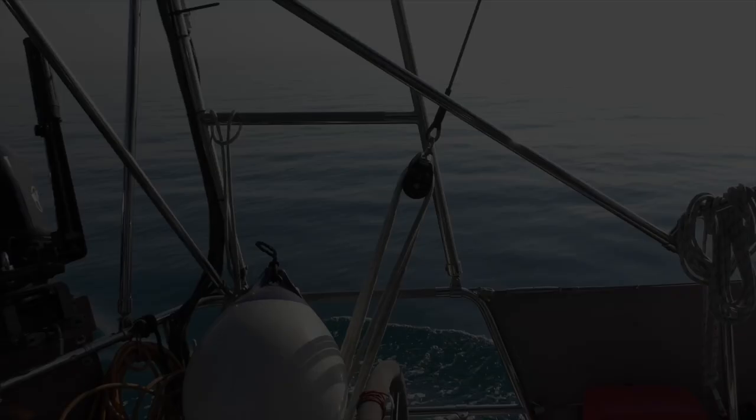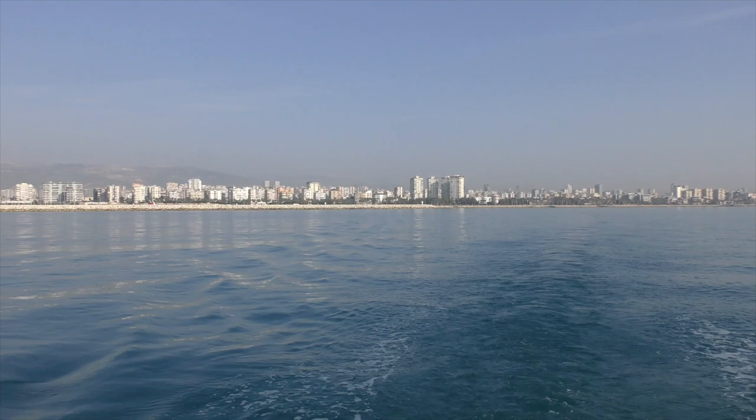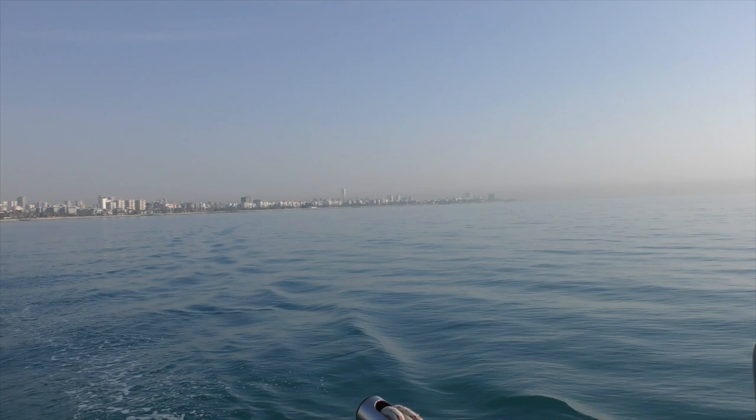Well, we're out and clear of the marina now. That's the marina back there. See if you can see it. And it's the 27th of January. 26th of January, I stand corrected. And this is the Mediterranean.